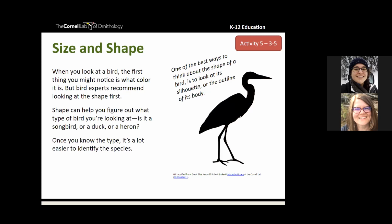But this is a fun way to introduce the concept of size and shape for kids, because it's not super intuitive, but size and shape is actually one of the first clues to bird ID that you should really look at, because that will help you put the bird into a group. So you can recognize from this silhouette we see on screen right now, the long neck and long legs and long beak that point to a heron, even without having to try and pay attention to where the color is. So that's going to make this bird so much easier to identify.